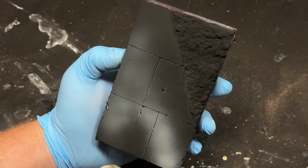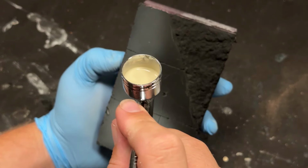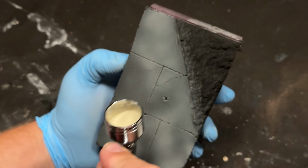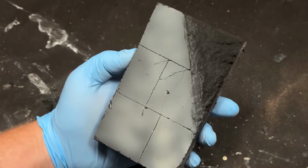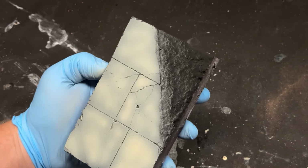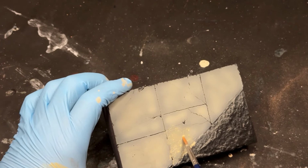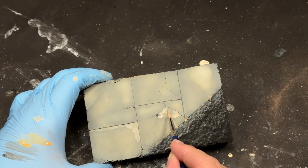Now, if you consider using an airbrush to be not in the middle price point, you can do all of this using a brush. If you think using an airbrush puts it into the high-end things, maybe you're right, but I definitely think that getting an airbrush should be on the higher list of priorities than some of these texture pastes.